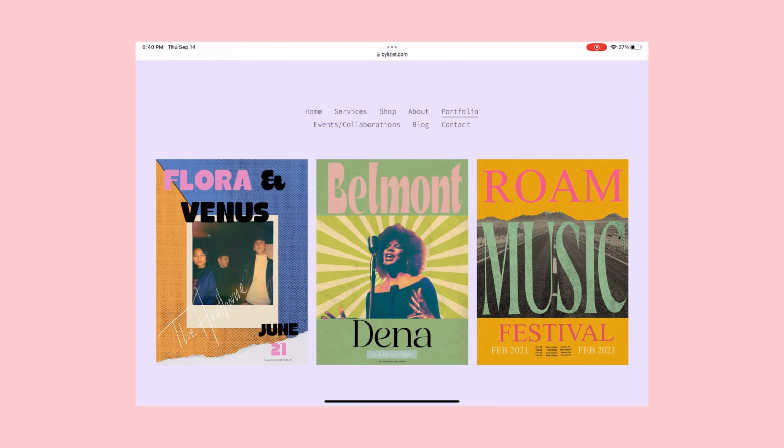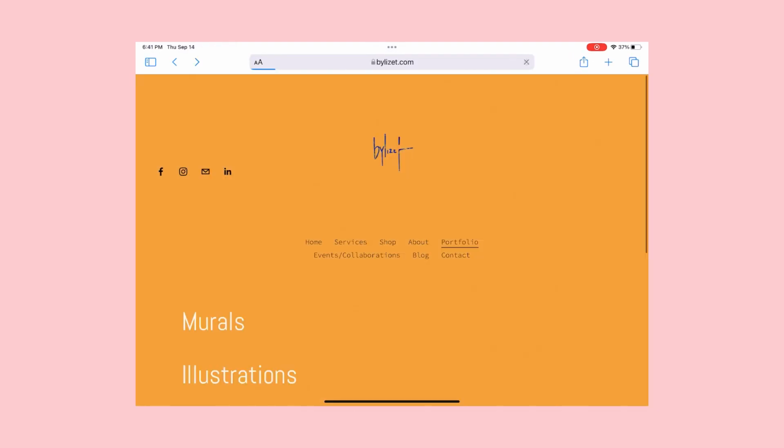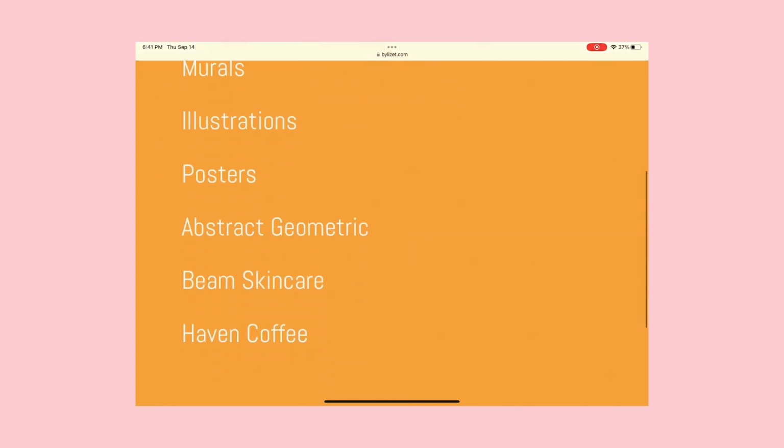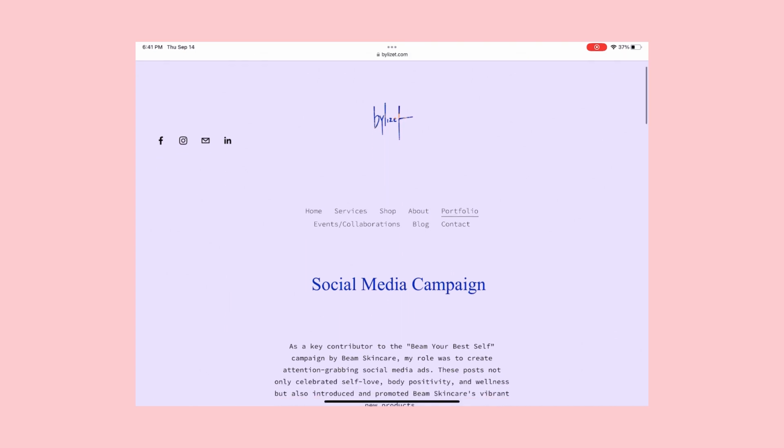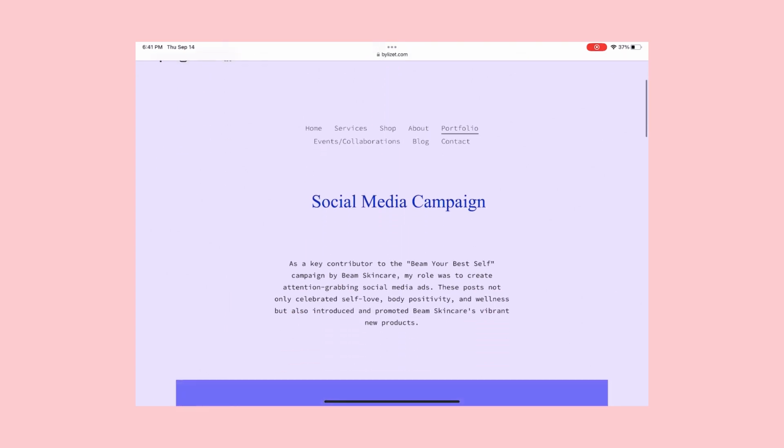And then these two other posters are for music artists and music festivals, because that's obviously what I want to do. So that's what I'm putting on my portfolio. So we're going to go back to the 2 passion projects, actually 3 passion projects that I had created, and drum roll. All right, so Beam Skincare. It was for a social media campaign, and I'm going to give you guys some time to read the first section.